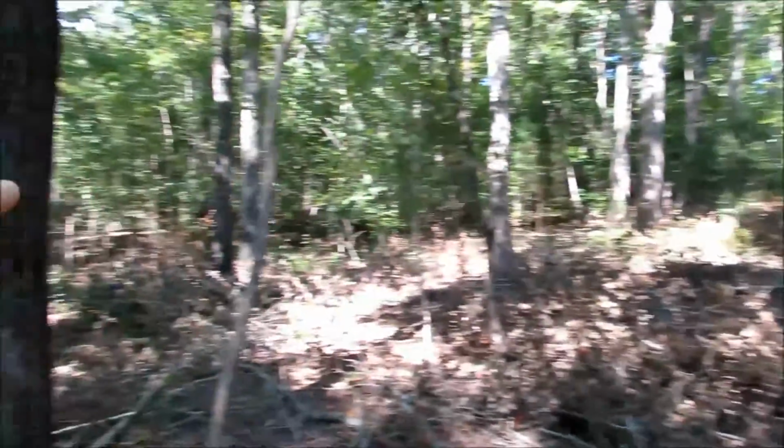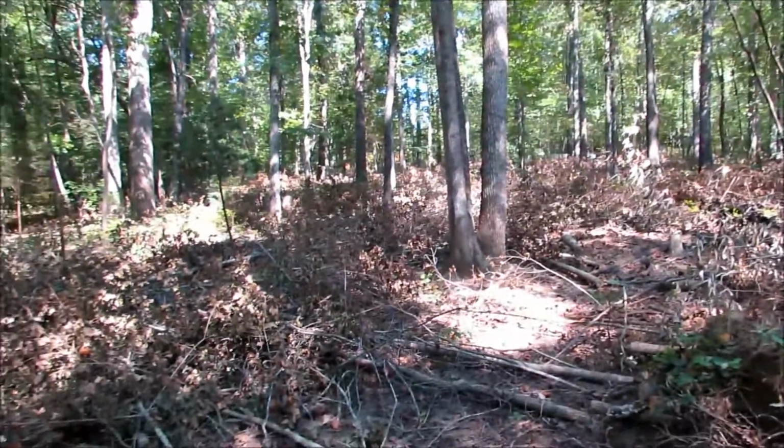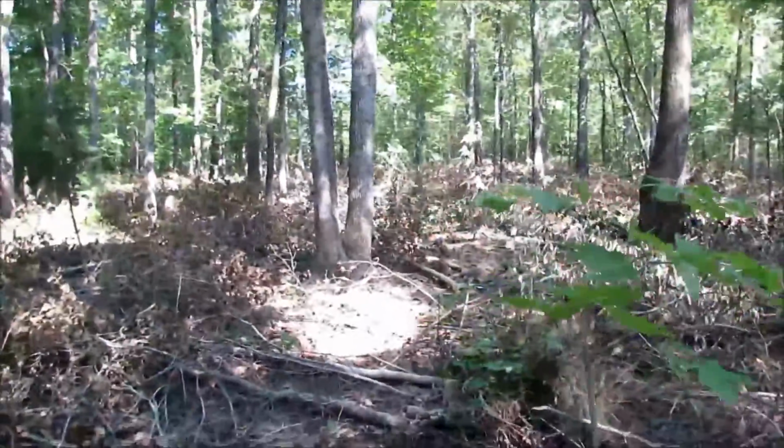So, double that. You can kind of see how it looks. That I did not open up, and then behind me here I did not open up, and then here I did open up. So it's quite a bit more open than it was before. So we'll see how it goes with the grass.